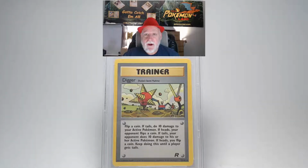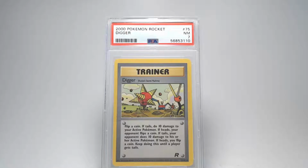Continuing to the back, you can see that the surface and graphics look really nice. Looking at our centering, it is slightly to the right, but less off-centered than the front. And finally, looking at our edges and our corners, you can see that there's some slight damage to the right corners. And that's going to give us a grade of near mint 7 for this Digger.